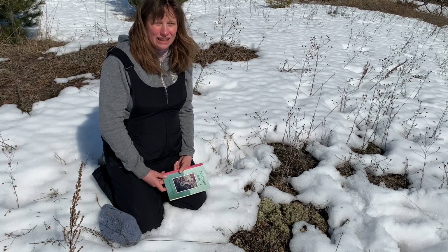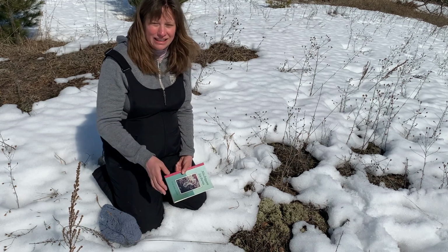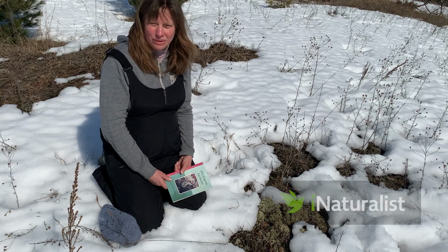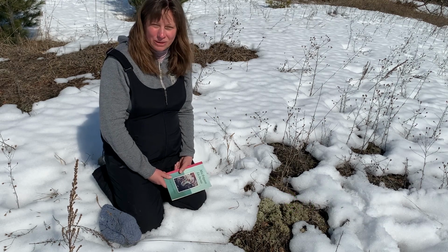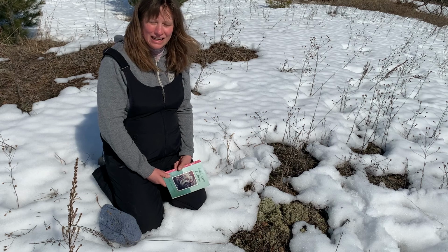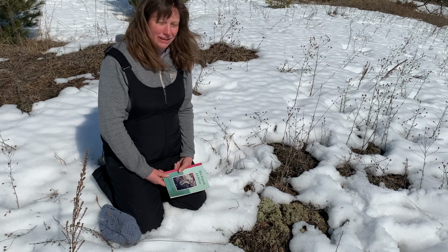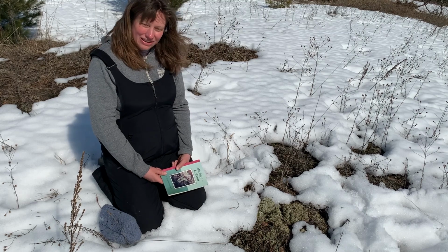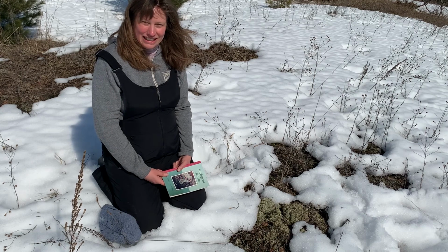And also there's a whole system of internet identification you can use. iNaturalist is a great tool. There's a Northeast United States lichen group. You can take pictures and share, and people can help you with identification. Or in general, just learning more about this interesting group and enjoying your time out on Conservancy lands.